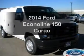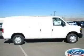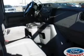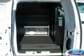Introducing the 2014 Ford Econoline 150. This is the set of wheels you've been looking for, with a powerful 8-cylinder engine. The powertrain includes rear-wheel drive that responds smoothly to its automatic transmission. Brake safely with the anti-lock braking system.